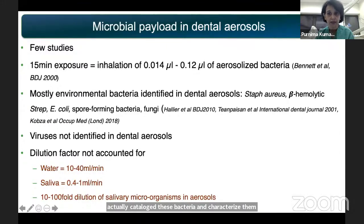The British Dental Journal 2000 article showed us that a 15-minute exposure to aerosol leads to an inhalation of about 0.014 microliters to 0.12 microliters of aerosolized bacteria. And the few studies that we did have until now showed us that most of the bacteria in dental aerosols were environmental in origin. Staph aureus, which is skin and environment, E. coli, spore-forming bacteria, fungi, and certain beta hemolytic streptococci, which were ascribed to oral sources. There was no study that ever identified viruses in dental aerosols or even looked for viruses in dental aerosols.